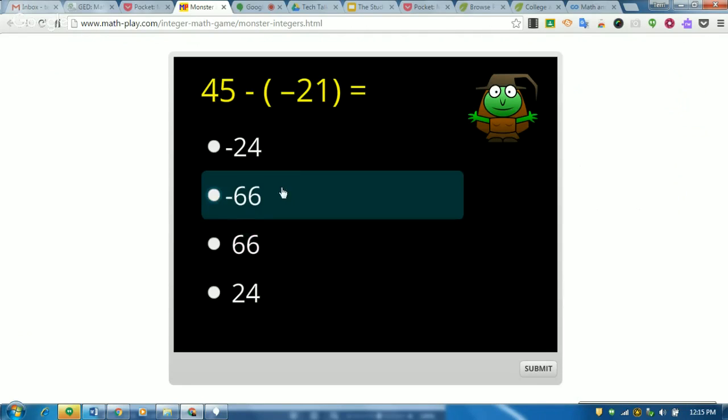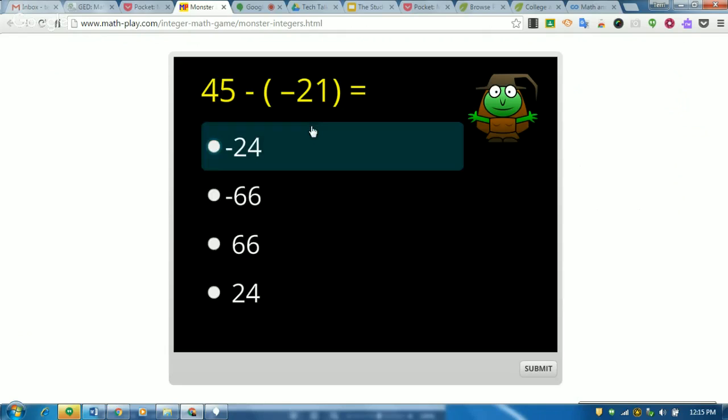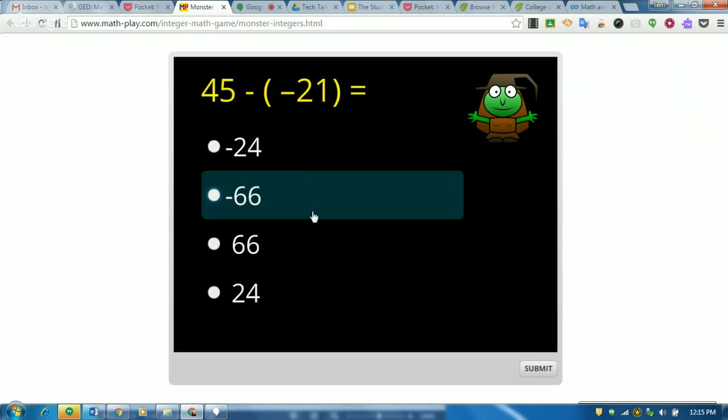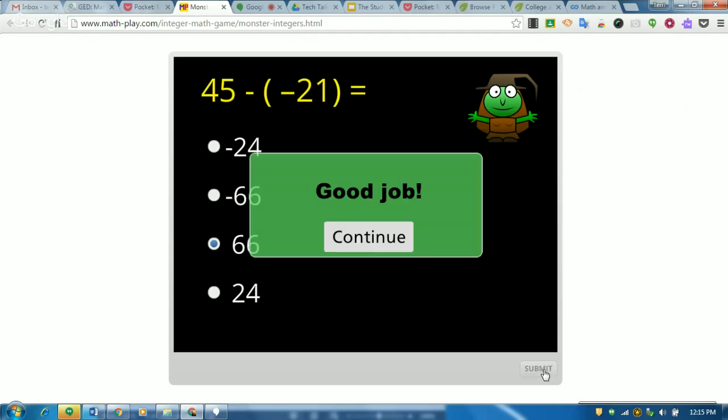So what this is, it's just basic integers, adding integers. So what is 45 minus 21? Well, the 2 negatives, of course, become a positive, and hopefully the answer is going to be 66. And you submit your answer, and you continue.